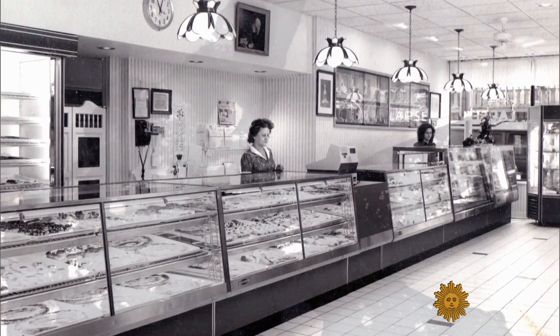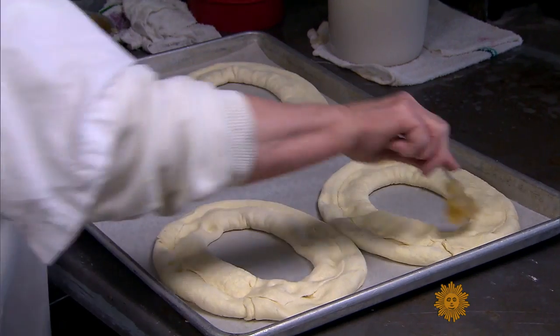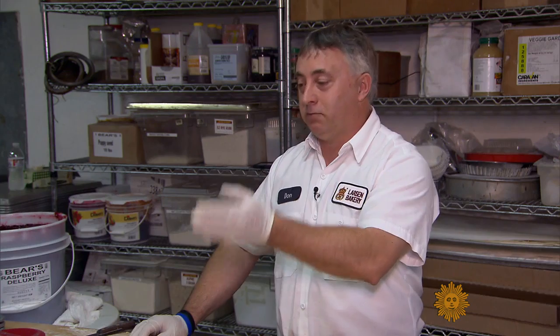Don Hutchinson's father bought the bakery in 1969, and Hutchinson says a kringle from anywhere else just isn't the same. You know, it's kind of like going to New York and having a New York bagel. You can't get a New York bagel anywhere else because they put the time into it and the labor into making it right.